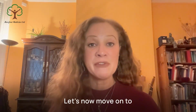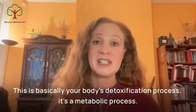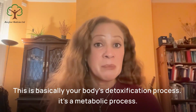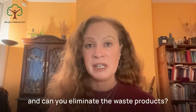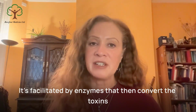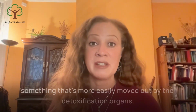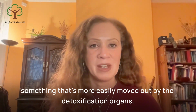Okay, let's now move on to biotransformation and elimination. This is basically your body's detoxification process. It's a metabolic process. So when things break down, do they break down properly, and can you eliminate the waste products? It's facilitated by enzymes that then convert the toxins into something either less toxic or something that's more easily moved out by the detoxification organs.